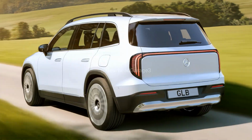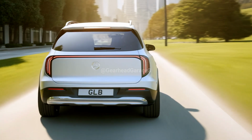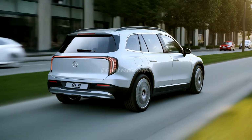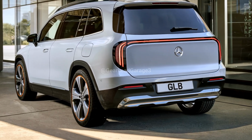Safety is equally well covered, with automated emergency braking, active brake assist, and adaptive cruise control ready to step in when you need them. Optional lane keeping assist and blind spot monitoring add another layer of peace of mind.